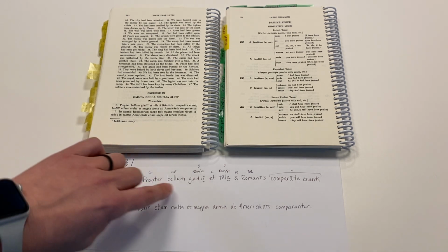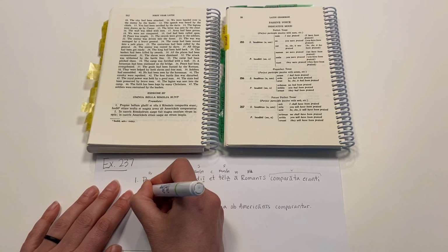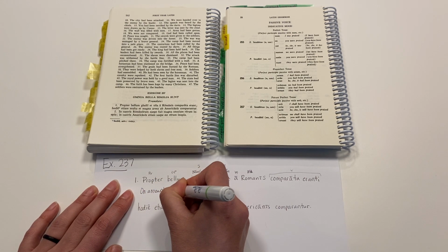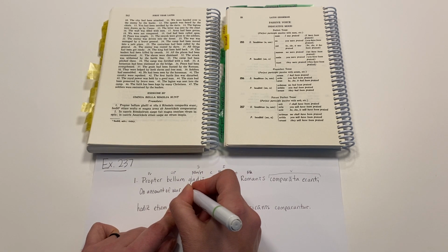Let's say what this prepositional phrase is, which is propter, on account of, bellum, war. On account of war. Let's do our subjects next. We have this word gladii, which is declined from gladius, gladii, and it's a second declension noun. So this gladii in the nominative case makes it plural. So this is swords.